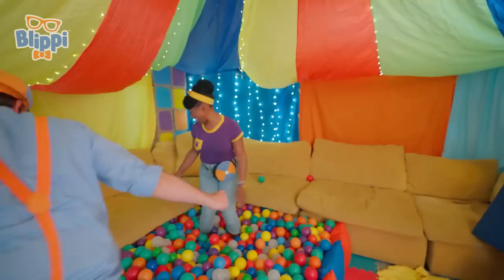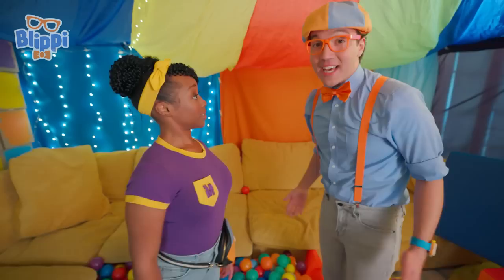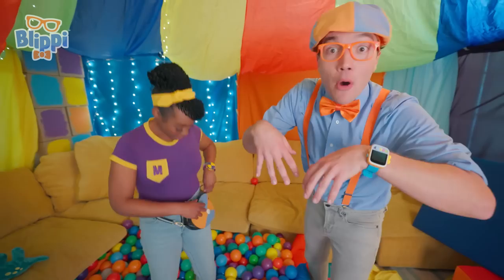Whoa, Meekah, that was fun. Well, is there another game you think we can play together? Ooh, let's build an obstacle course. Oh, that's a great idea. An obstacle course is where you put up different objects. Obstacles. Things you might have to climb over or climb under or roll around. I know, and we can time each other. Maybe, Meekah, you can grab some blocks. Here.